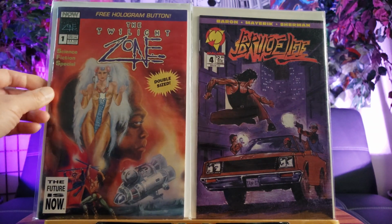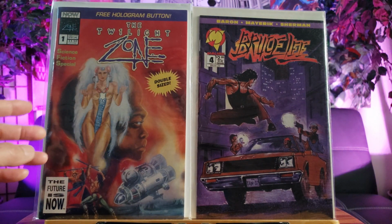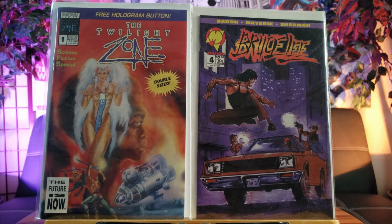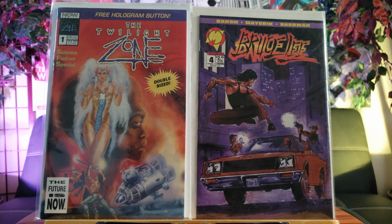Look at this. The Twilight Zone. Unfortunately, I couldn't find a free hologram button, but this is Twilight Zone #1, Science Fiction Special double size. Another retro comic for you guys. Now Comics, I think another defunct publisher right there.